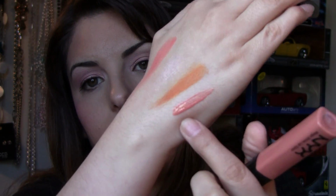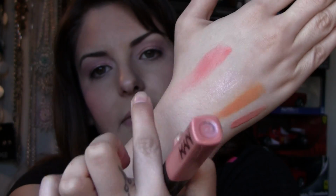Let's see where I can find room for this. How about over here? I love this color right here. I use this so much. You can see everything's kind of in the same family that I'm using. I love that color so much. I was at work, one of my coworkers said, "What are you wearing?" And I told her, and she said, "Oh, I love it," you know, and so I picked another one up for her just because.